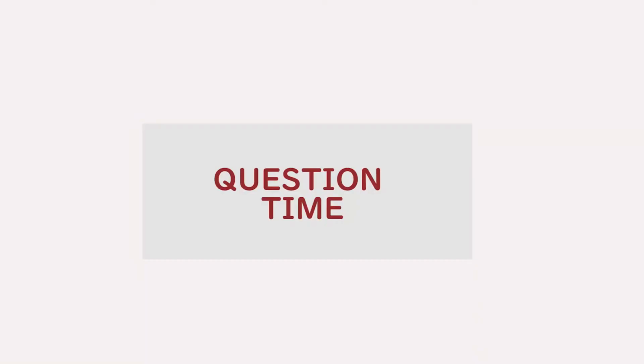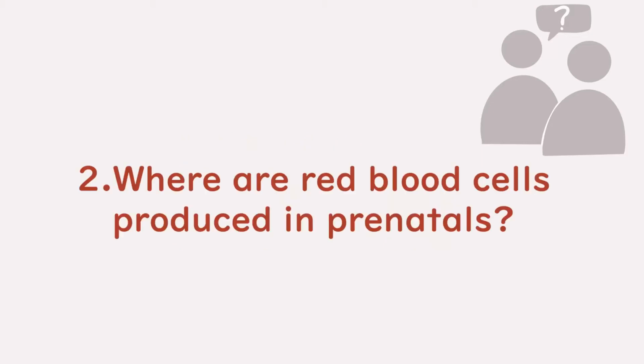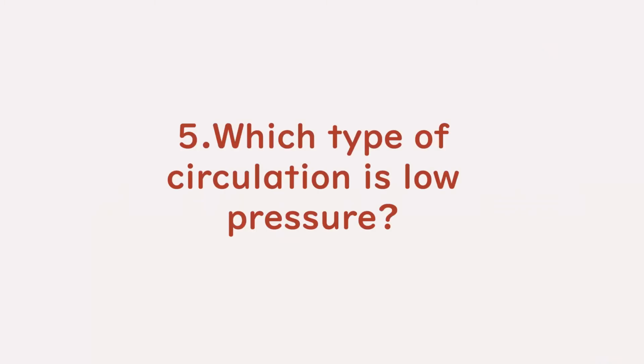Question time! Okay, let's start with the first question. Which hormone controls the production of red blood cells? Where are red blood cells produced in prenatals? What are the main types of white blood cells? Which layer of blood vessels is thickest in arteries? Which type of circulation is low pressure?